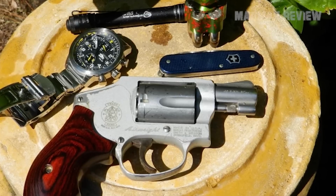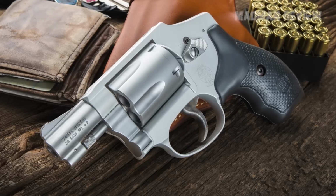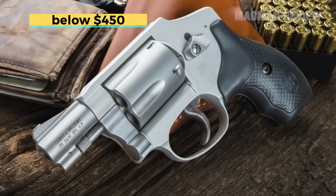The simple design and natural pointability make this gun great for concealed carry and quick drawing. The grips can be replaced to make them fit you better if necessary. The price of this beauty is below $450.